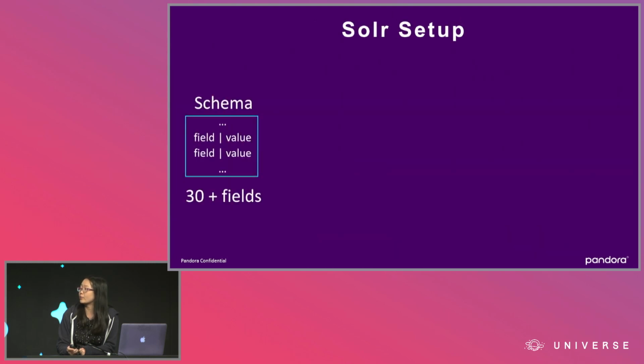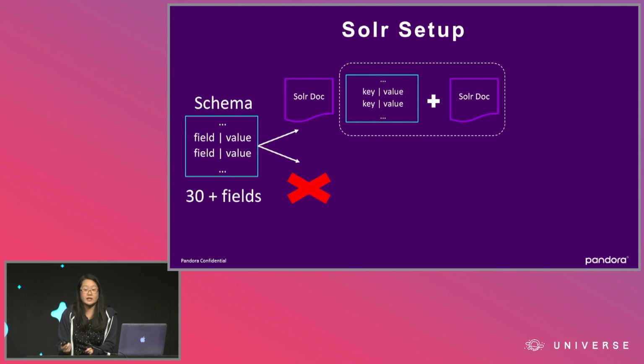So for Solr setup, our schema is 30-some fields, and this is actually just a portion of the API response that was in the Kafka message. We worked with our curation team to pinpoint the fields that are relevant to them in search. From here, we utilized identifiers to see if the document already exists. If it does, we merge the document values, updating fields that have changed and keeping fields that haven't the same.